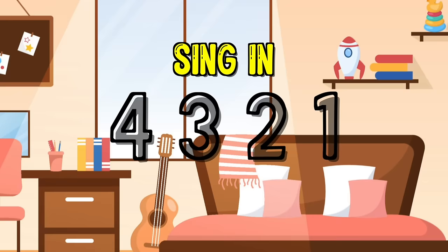3 little monkeys jumping on the bed. One fell off and bumped his head. Mama called the doctor and the doctor said, no more monkeys jumping on the bed. Oh no, there's 2 monkeys still on the bed.